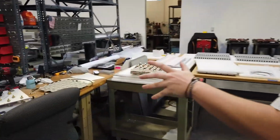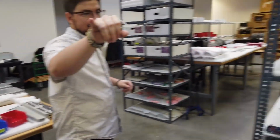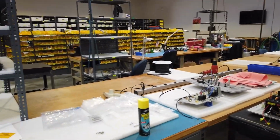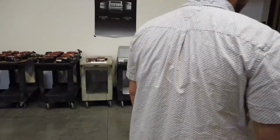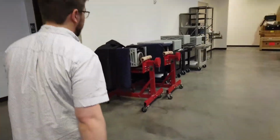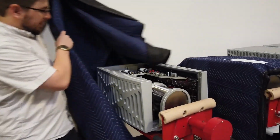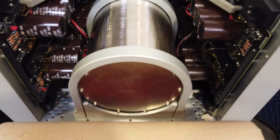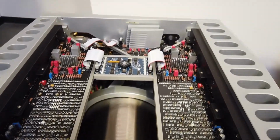So this is the desk where all of the big amps are made. Preamps are done on the next desk over, and then all of the boards are done at these desks over here. Here's the inside, the 3060 like I promised. So this is the same tube that you just saw, but now assembled.